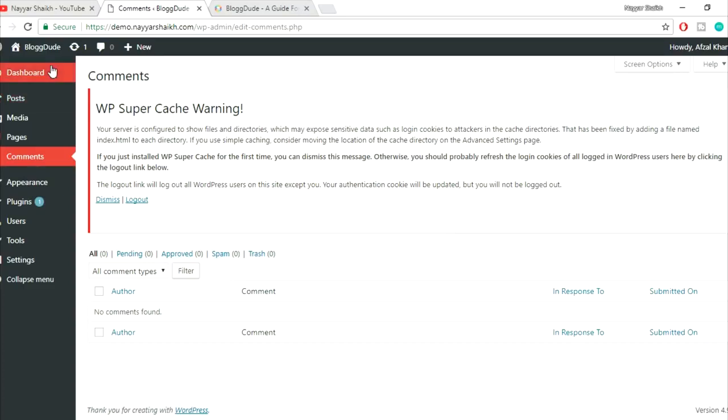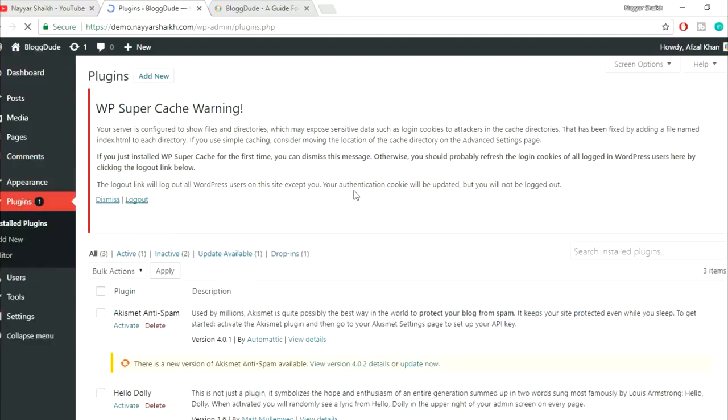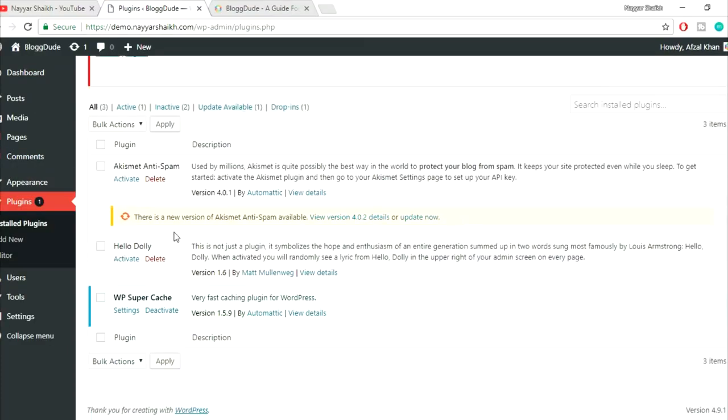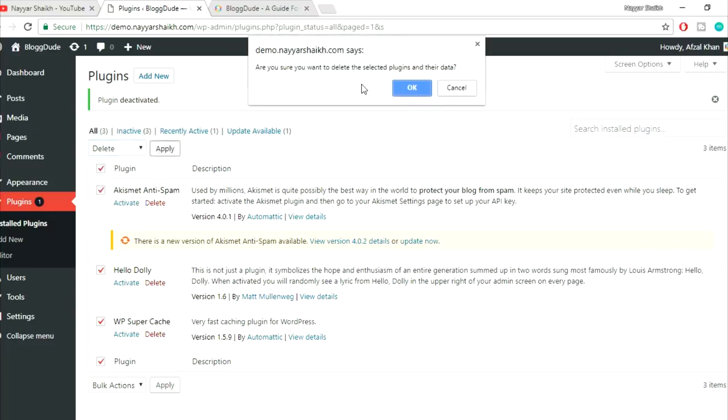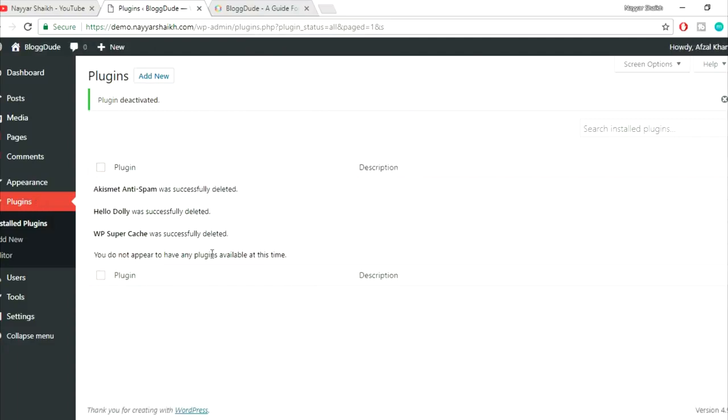Okay, so from the left hand side, click on plugins. Now you'll see a few plugins are automatically installed. So what you can do, first you can deactivate them, and after that you can click over here on bulk select. It will select everything, and from bulk action, you can select delete and click on apply. Click on OK. So all the plugins which were unnecessary, which we did not need, are deleted.